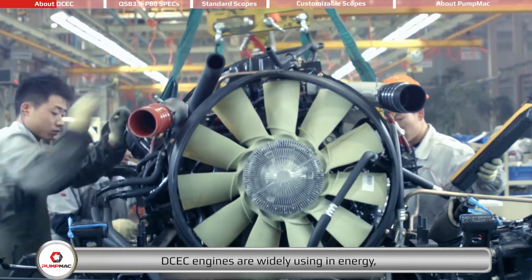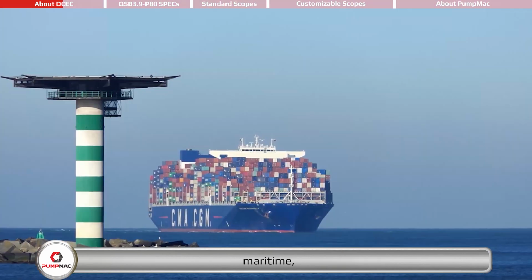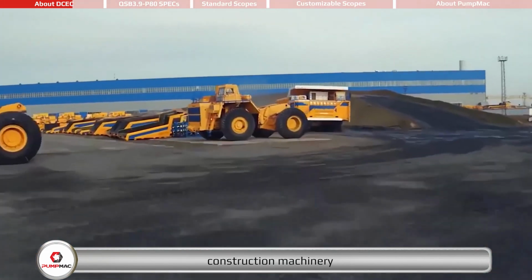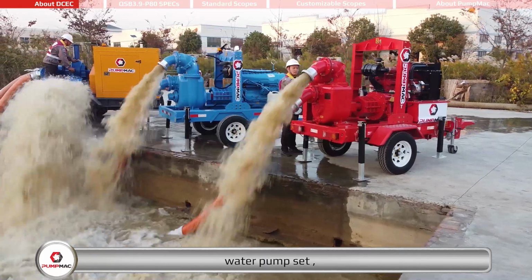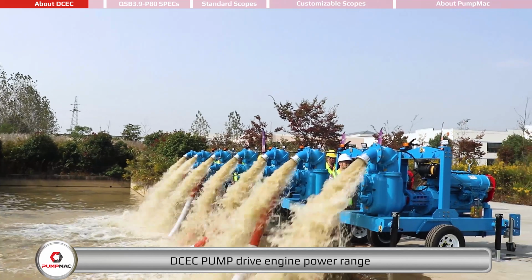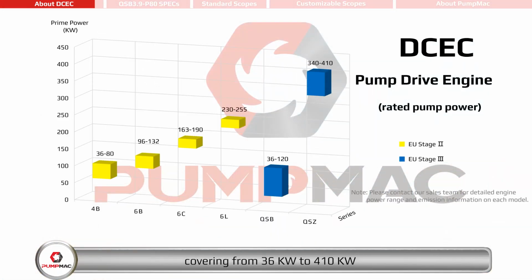DCEC engines are widely used in energy, maritime, automotive, construction machinery, water pump set, and railways applications. DCEC pump-driven engine power range covers from 36 kilowatts to 410 kilowatts. Emission standard can reach up to EU Stage 3.